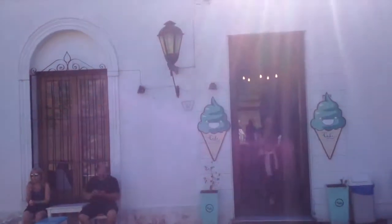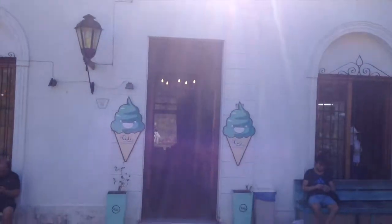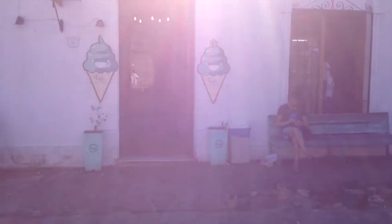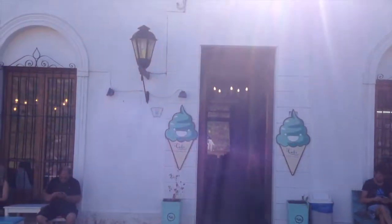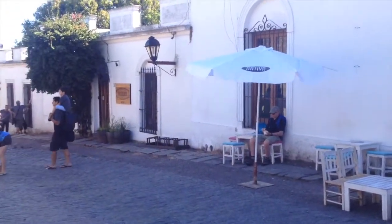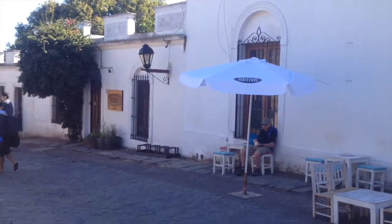So this is the way I almost always end my day in Colonia. There's this fabulous little ice cream shop here that makes homemade ice cream, and it is so good. So I don't have a lot of time left before I have to get back to the boat. So it's a toss-up between sketching it and sampling the ice cream. Which do you think's going to win?